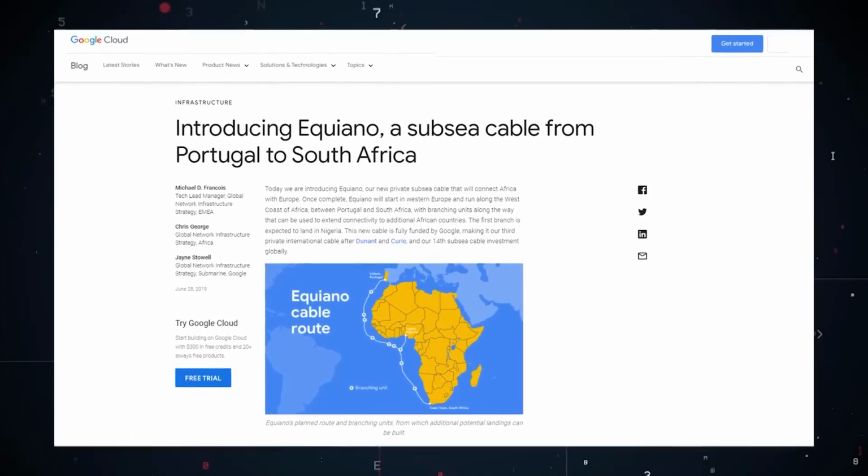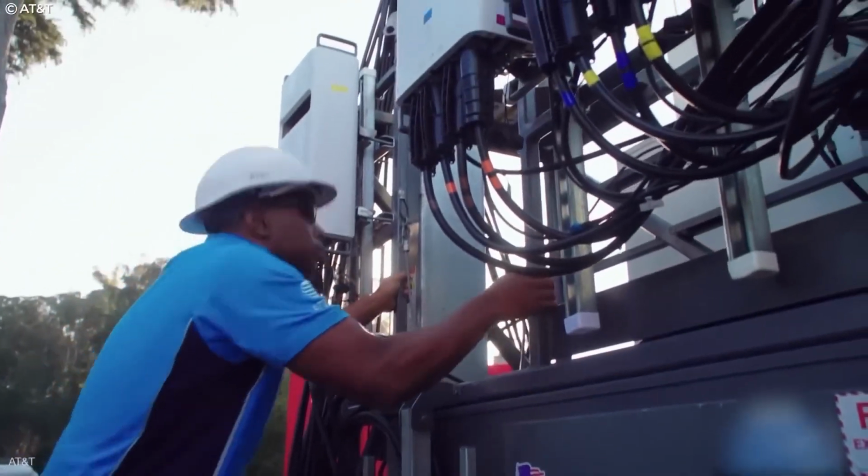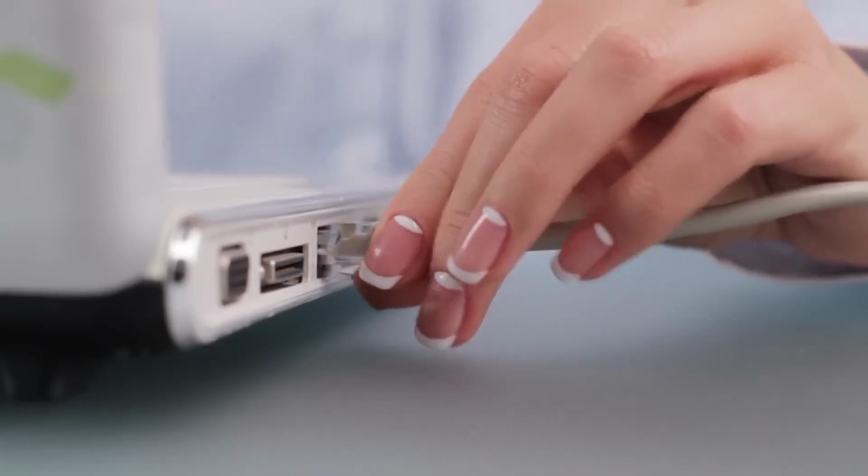It will stretch 45,000 kilometers, connecting 3 different continents, and has a design capacity of up to 180 terabytes per second at launch. Similarly, Google has also recently confirmed its high-speed subsea cable project, Equiano, which will run from Portugal to South Africa, connecting Nigeria along the way. Of course, this does not mean that you, the end user, will get this speed anytime soon, but it would definitely allow your internet service provider to up their game and offer even faster speeds and more reliable connections.